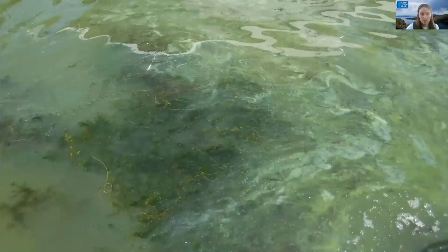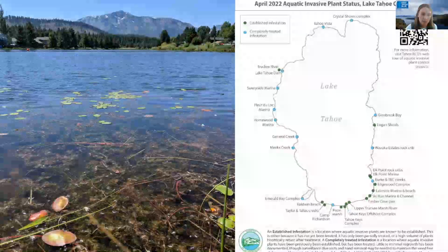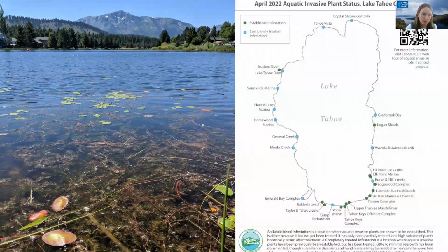Because of this threat to Lake Tahoe, the League has really prioritized aquatic invasive species control lake-wide, not just in the Tahoe Keys, as aquatic invasive plants really threaten not only the Keys, but the entire lake. As you can see in this 2022 map of the established and treated infestations throughout the lake, they pose a threat not only to the Tahoe Keys, but marinas and shallow areas all around the lake.